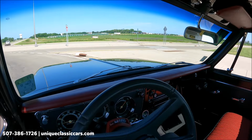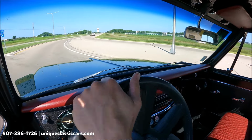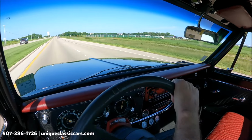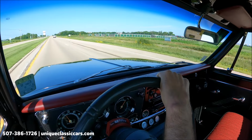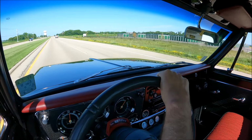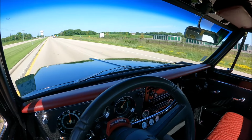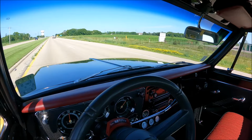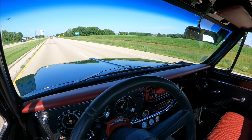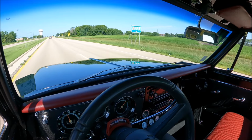A little bit of squeak in there, maybe from tires on the corners. Handle's nice and level. When she shifts, it's nice and firm too. Actually got a little tire jerk when I punched it down right there. Plenty of fun to drive this truck. Great looking inside and out. Find all the pictures and all the details at uniqueclassiccars.com.